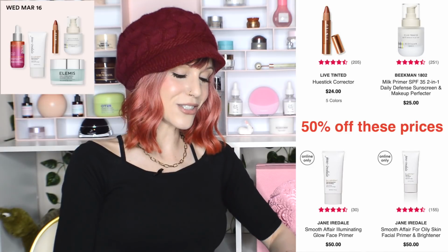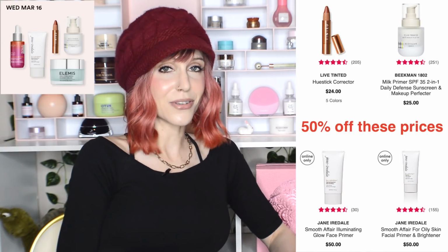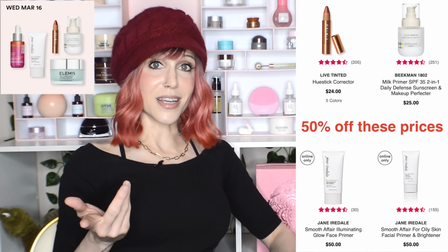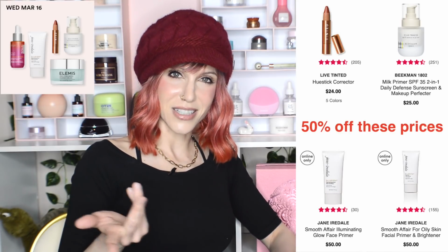You all talked me into the Jane Iredale powder in the last 21 days of beauty. I don't know much about this brand, but it seems they have some very loyal fans. And I get it, because that powder foundation is amazing. I'm kind of sad it's not in this sale, actually. I'm not out of it yet, but I don't want to run out. Anyway, let's move on to Thursday, March 17th.